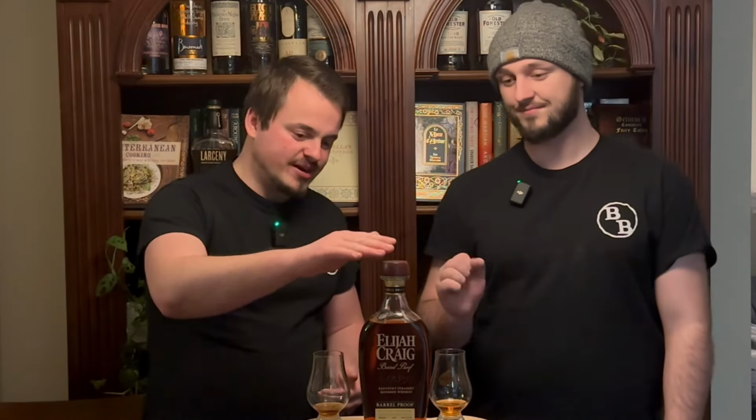Warms the tongue up a little bit. Yeah, that finish, it's still there. What I like about Elijah Craig's or just Heaven Hill Barrel Proofs is they soak in your tongue. They really stay right there. Totally. Dude, what is that light finish now? It's pleasant. It kind of dissipates and you're left with this nice, easy finish that sticks around for a little while. Oh my gosh. I need more. Yeah, that's really good.